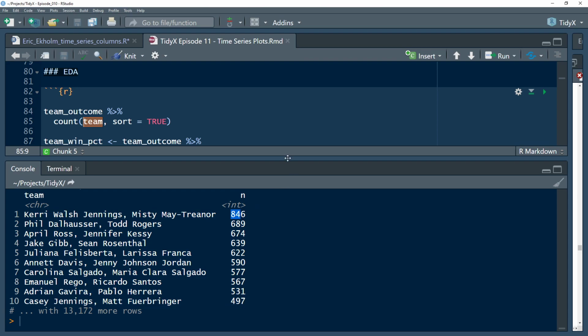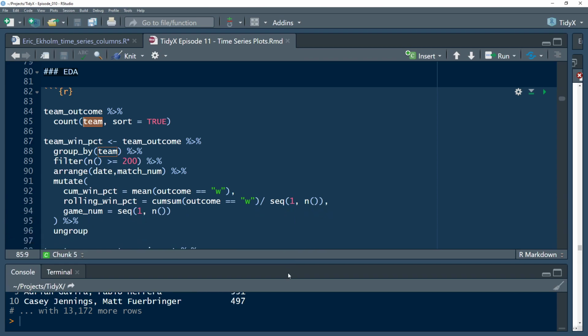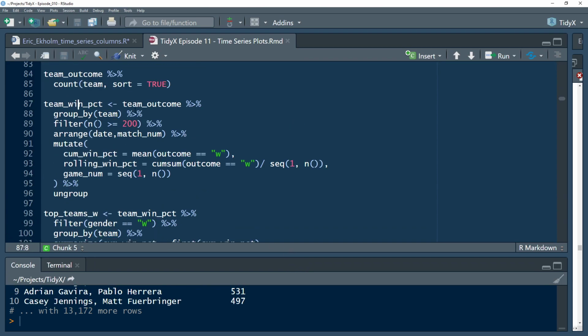Obviously, those are two teams that were perennial gold medalists for a while. We do a cool little plot here. I thought this was a really nice way of showing the time series initially of the win percentage. So Ellis does a rolling win percentage here.